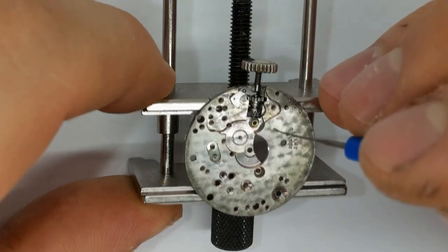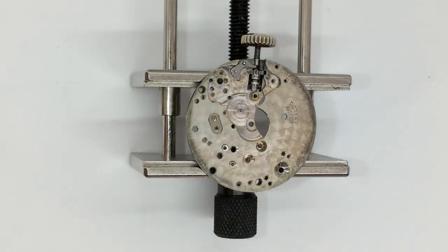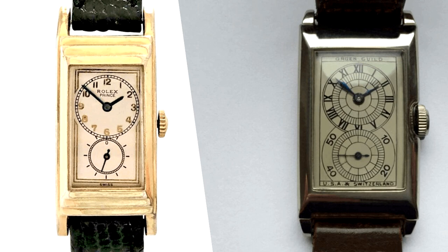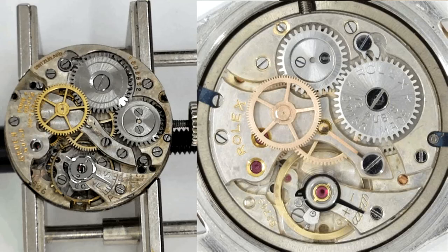Over the next two decades, both Gruen and Rolex produced models with movements coming from the Aegler factory. Examples include the Rolex Prince to the Gruen Techni Quadron, and also this Gruen 826 to the Rolex caliber 710.